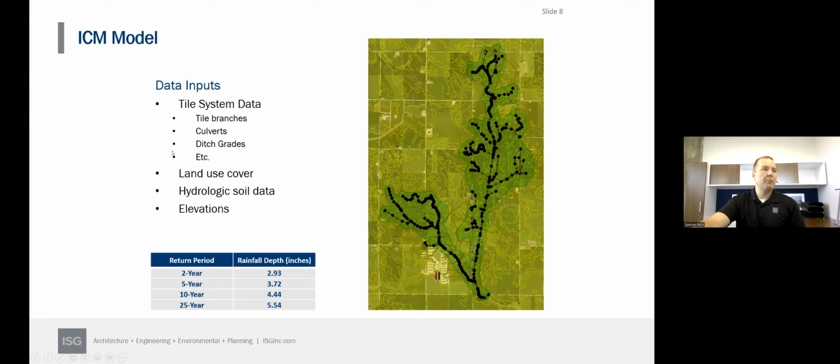So the inputs are shown here. Basically all of the information in the watershed is considered: tile information, culverts, drainage ditches, waterways, road ditches, land use, soil information, as well as topography and elevation information. And then for our consideration on our project, these were some of the return periods we were running to review in the watershed. Looking at this from an agricultural productivity standpoint, really any return period beyond this is not something that we can really design for anyway. So this is where we limited our review.